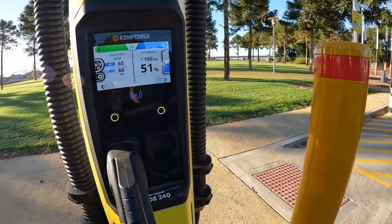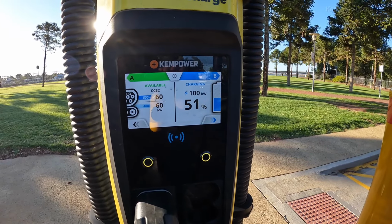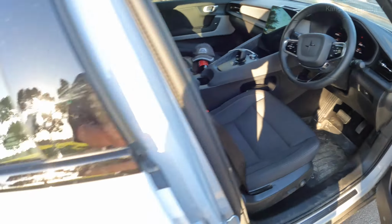Port Augusta, and we're doing just a quick charge to get to Kimba. I think the car said I could get to Kimba with 9%, so I thought, oh well, I'll just be safe and do it from 50 to 70, getting 100 kilowatts at 51.